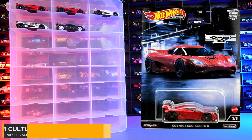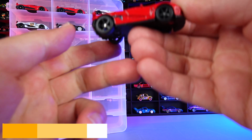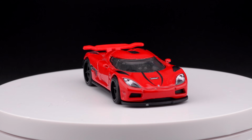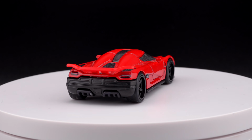And our latest release is the 2022 Car Culture Exotic Envy set, and we got this one again, very similar looking to our original release. You can see it's got my favorite wheels on this one, and it's a similar reddish orange colorway as our original release one.